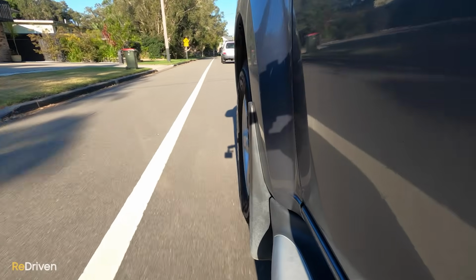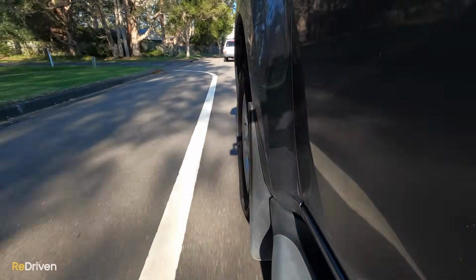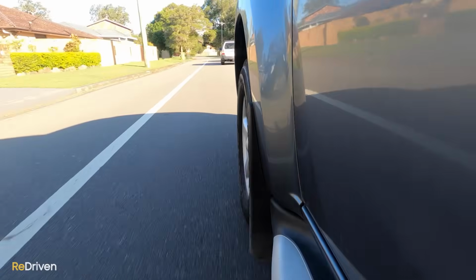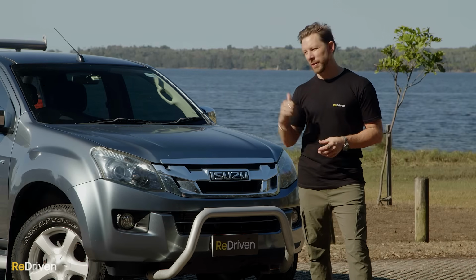The D-Max finally caught up to its rivals with the introduction of 6-speed automatic and manual transmissions. Other mechanical changes included the introduction of a diesel particulate diffuser and a new variable vane turbo. However, we'll delve into all of the pros and cons of these and mechanically what goes wrong with them a little bit later in the video.